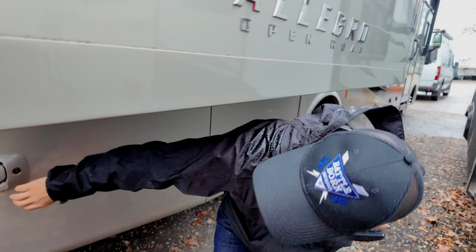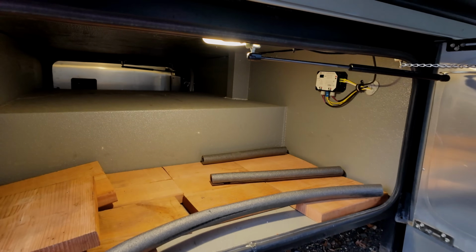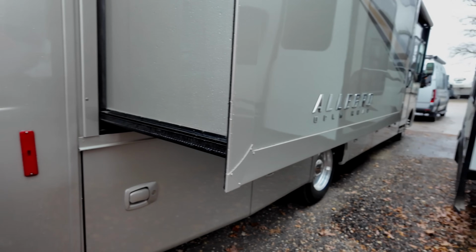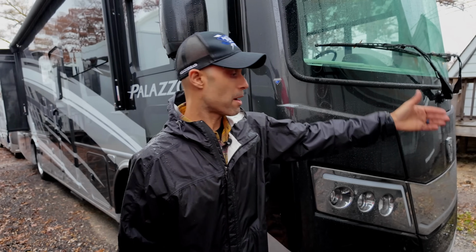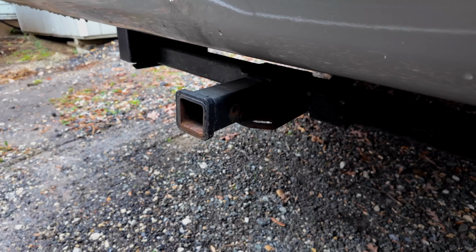And then your last bay is going to be more storage. And if you look inside, you can see how much storage there is in there. A good amount of storage. Now let's go to the back very quickly. 1-piece fiberglass cap. You have LEDs on the rear camera, and then you have an access ladder to get up to the roof. 50 amp coach, 2 AC units, and 5,000 pounds of towing capacity.